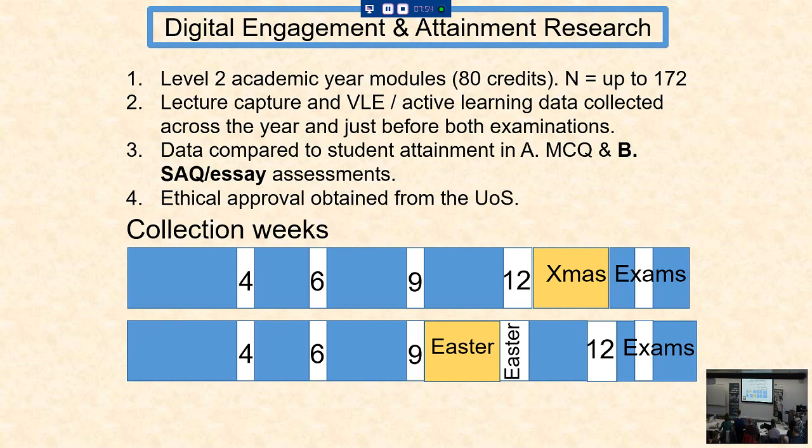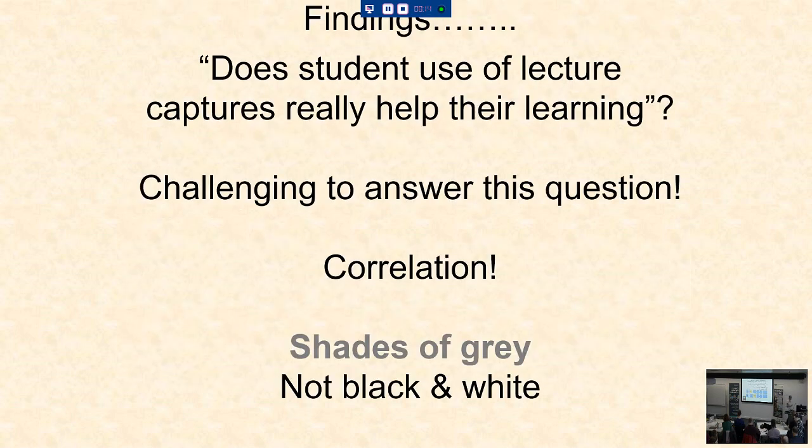These are just the different collection weeks, semester 1 and semester 2. I'm just showing that because it's kind of the same, but not quite. So weeks 4, 6, 9, 12. Then we had Christmas, and then I took a snapshot just before their exam, and weeks 4, 6, 9. Then we had Easter, a snapshot after Easter, week 12, at the end of teaching, and then again just before the examinations.